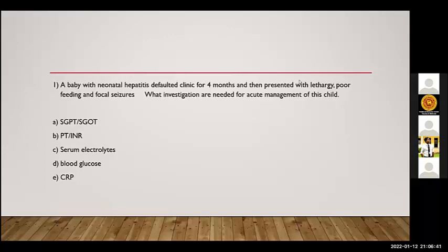There's a question whether worm infestations present in such a manner. Yes, worm infestations can present with severe pallor and failure to thrive, but usually after 1 year of age, not during the infancy period. Okay, what investigations are needed for acute management of this child? Any answers?